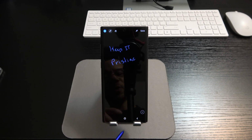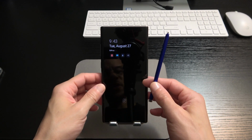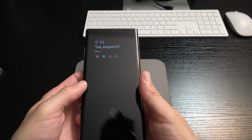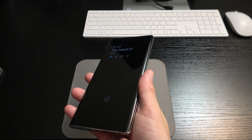So, ladies and gentlemen, that is... let's see, and then yeah, I can just go ahead and save that. Okay, and that was just a little indicator that that quick memo had been saved. And then, of course, when you put the pen back in the device, you get a little bit of haptic feedback letting you know that you're entering it in properly.